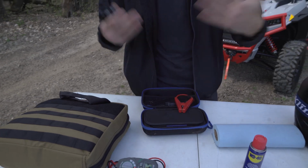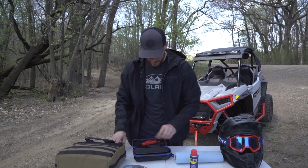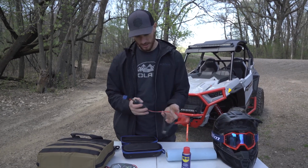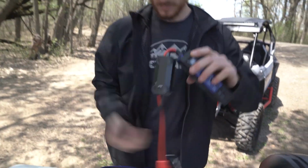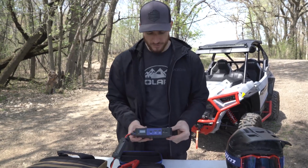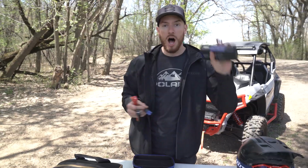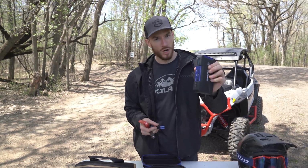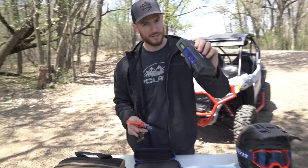This is a jump pack for your vehicle's battery. This is instead of carrying jumper cables, which would be kind of weird in the off-road to me. You plug this into here. These connect to your battery, and you can literally charge the vehicle for a certain amount of time, jump it right back up. Awesome peace of mind to have if you are running lights or audio and you don't have the vehicle on. Really, really awesome peace of mind.